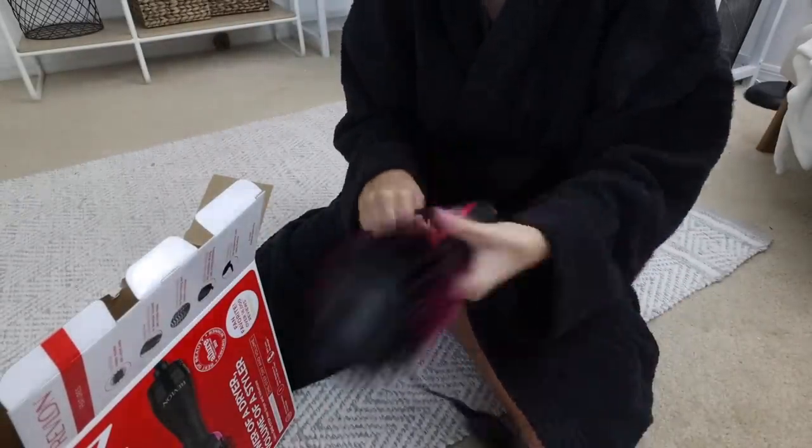Wow, this is really a lot bigger than I was expecting. I thought it was gonna be the size of a hairbrush, and it's massive.